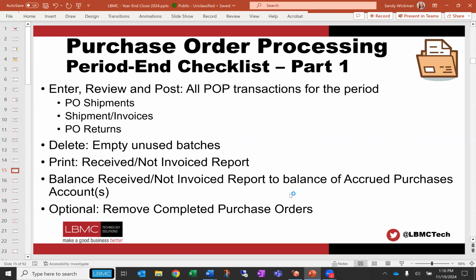Okay, so our first module, we're on page 19 in the workbook. We're talking about purchase order processing and the period end checklist. So in each of the modules, there's a set of steps that includes a checklist that you can make copies of. You can incorporate those details into an Excel checklist. But the really great thing about this workbook is it actually gives you practical steps to make sure that you've got all the details in place and things that you should be sure to reconcile.